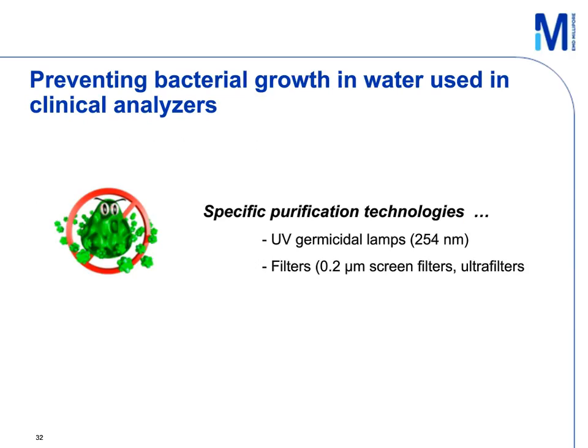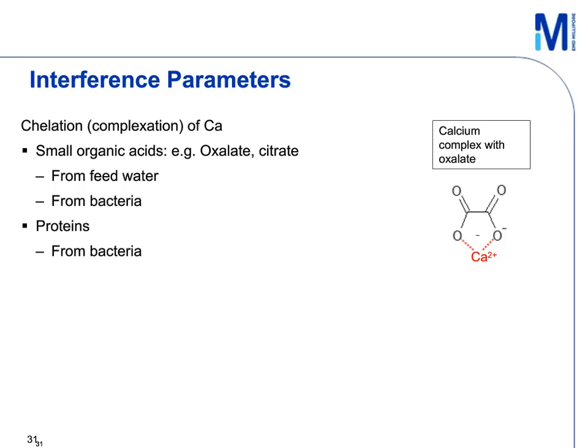Second, other contaminants potentially present in the water can bring some light to the subject and enable us to rationalize where the problems are coming from. So if the organic level in the water has not been reduced correctly, small organic acids, including and similar to oxalic acid, which can be released from bacteria, can be present and bind the calcium, thus reducing the apparent concentration of calcium. Small organics are byproducts of bacteria.